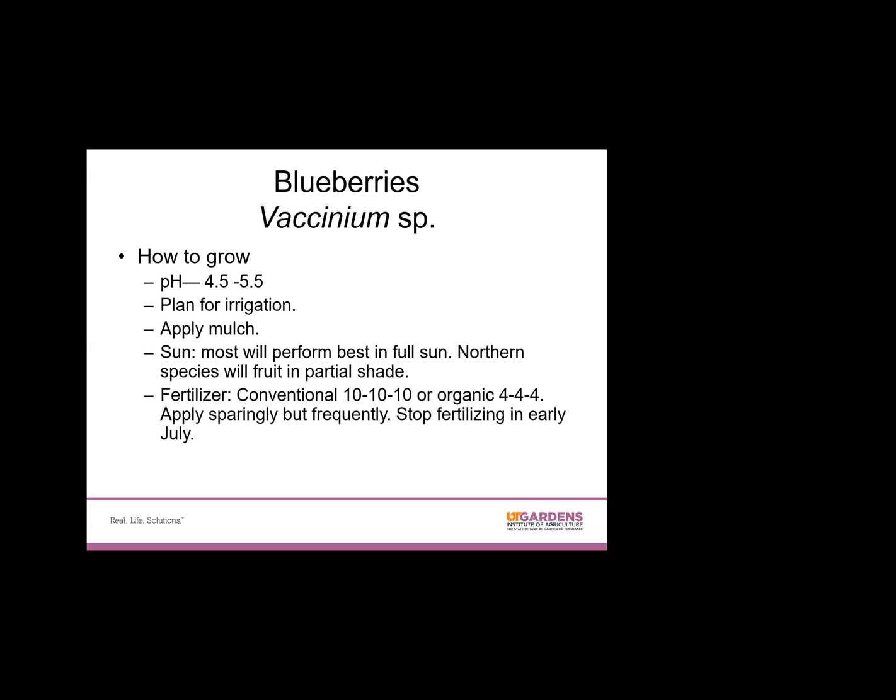You might start with a cup, let's say, if you have a well-established plant, and then a month later, add another application of fertilizer. You want to continue doing that up until early July, and then stop fertilizing, because the plants need to start to harden off for the winter. You don't want them putting on a lot of lush growth late in the summer. So a little bit across the growing season, frequent applications, and then stop in early July.